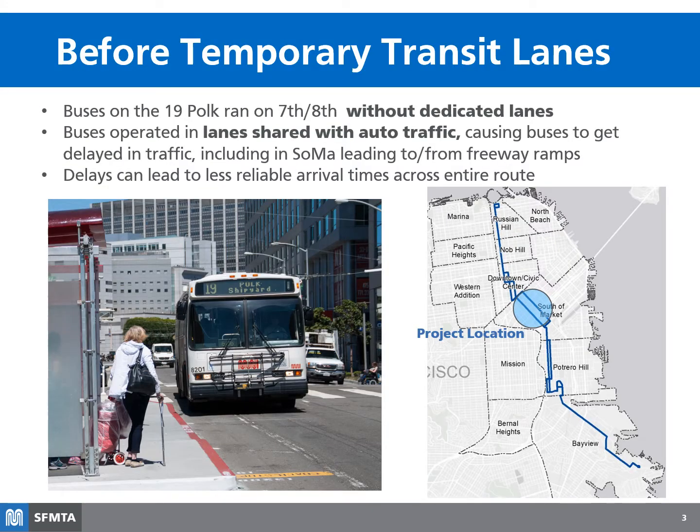Prior to installation of the temporary emergency transit lanes, the 19 Polk operated in mixed-flow traffic lanes on 7th and 8th Streets, leaving buses prone to delays due to traffic congestion. Delays on 7th and 8th Streets contributed to reduced reliability along the entire route.